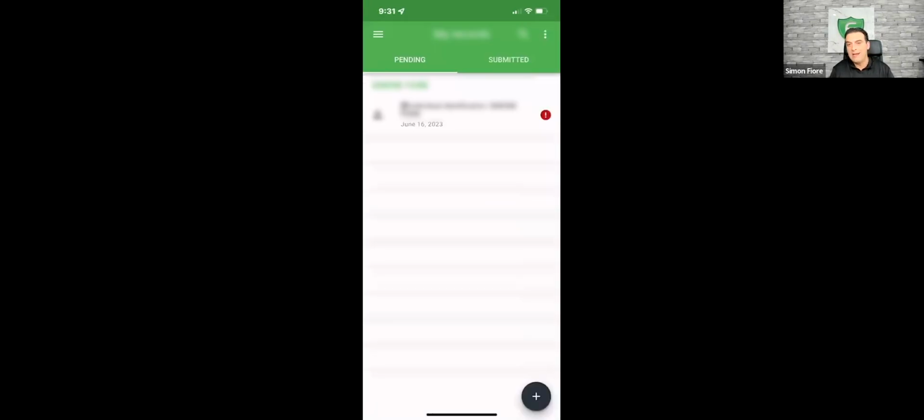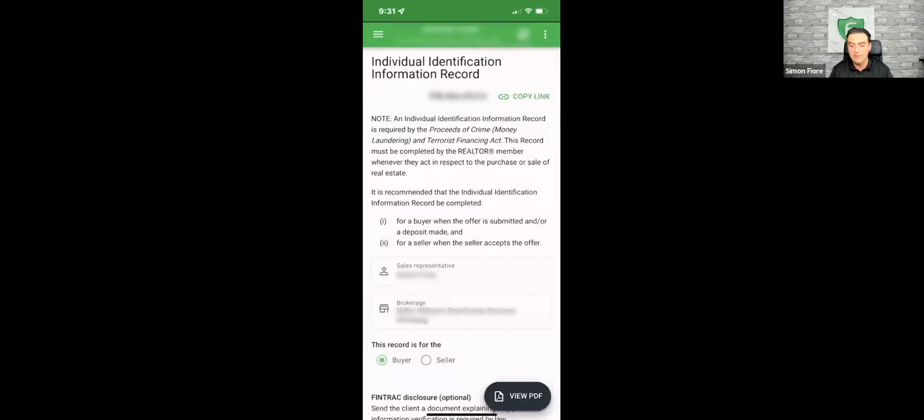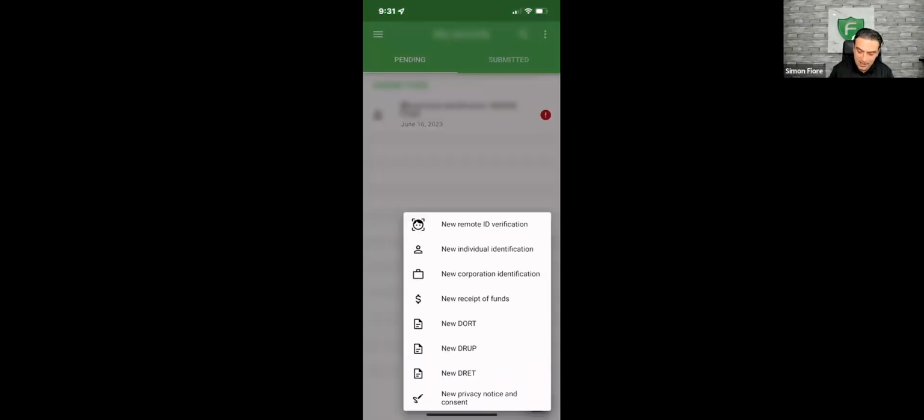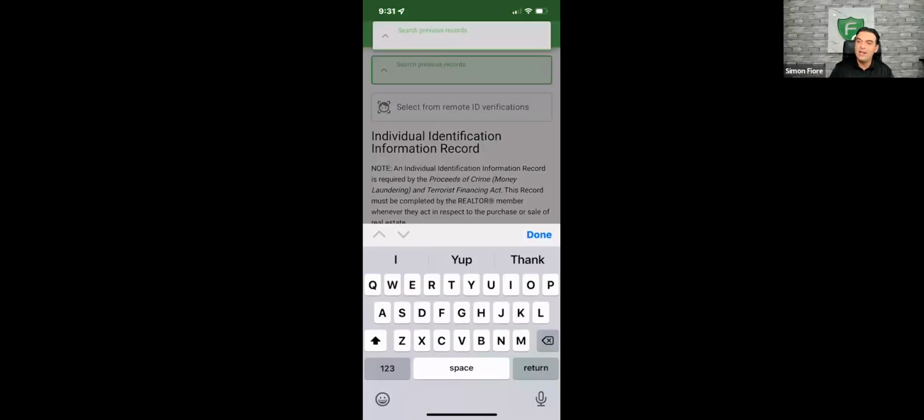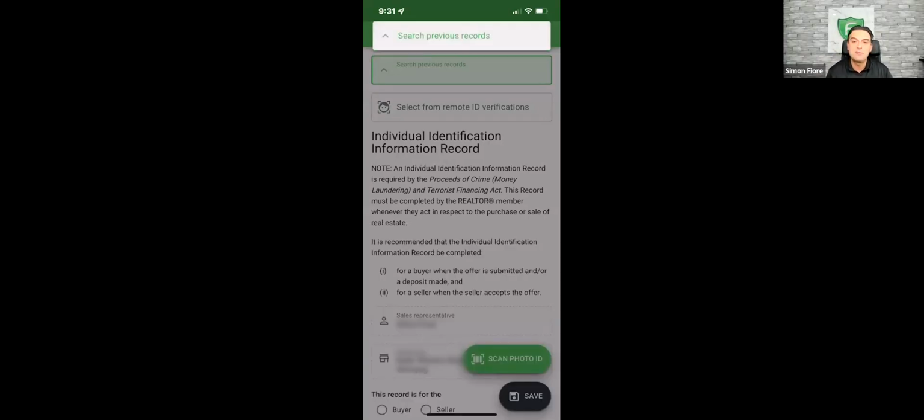When you're working with the client again, don't go here and pull up one of these forms and call me or message our team and say, how come I can't use this? Remember, you should go here, individual ID, search previous, recall it and create a new transaction. Even if the ID is expired, you are allowed to use it with Fintracker because you authenticated and validated it when it was current.